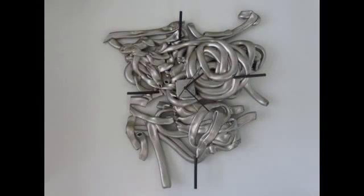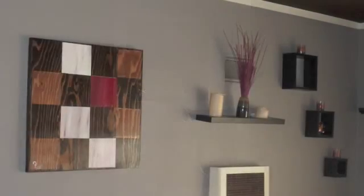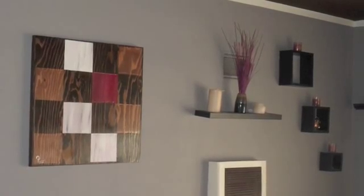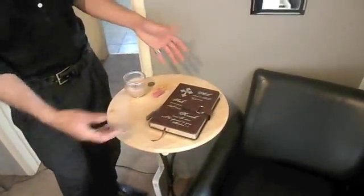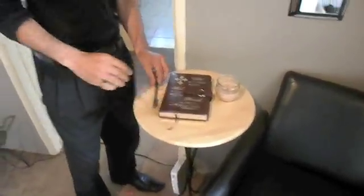I made my clocks. I made my paintings. Sometimes I like to do all kinds of fun things, like see what I can come up with. Like I needed myself a table here, and I wanted a round table, so I couldn't find one. So I took a cutting board that I found, and I made it into a table. So I like to do all kinds of fun things and crafty things.